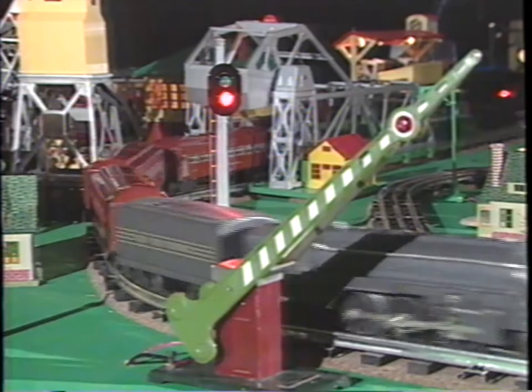For example, locomotives now came with the authentic sounds of their prototypes, including the bell effects, whistles, brake squealing, diesel roar, and steam chuffing.